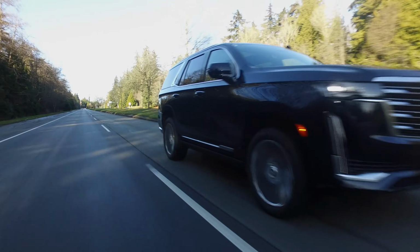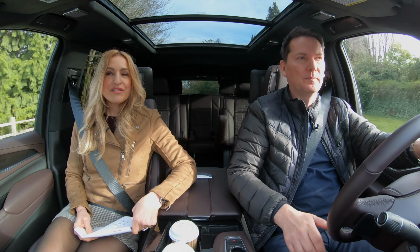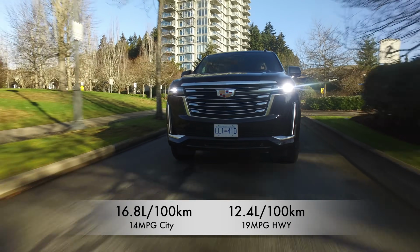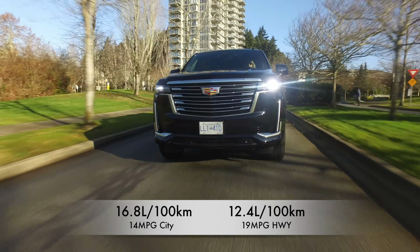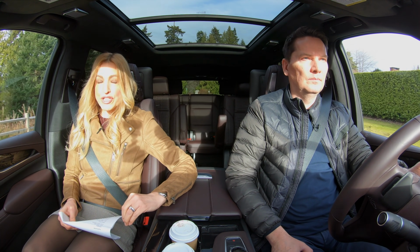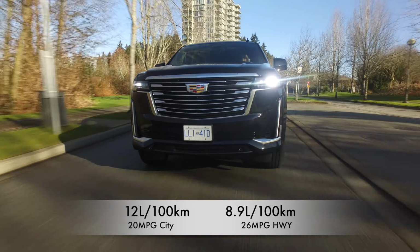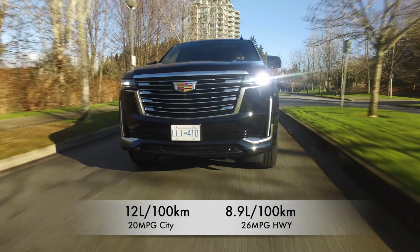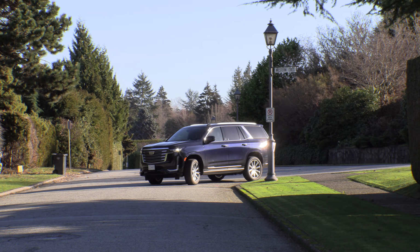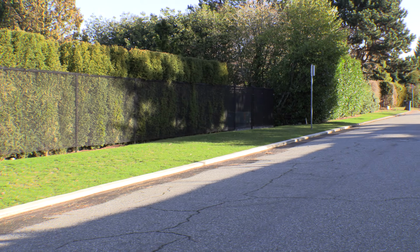So I think because of this, we should actually get into the official fuel economy numbers. What is it for the V8 gas? So 16.8 liters per 100 kilometers in the city, 12.4 on the highway, and a 14.6 liter combined. Although we're not seeing ourselves anything close to that. For the diesel engine, 12 liters per 100 kilometers in the city, 8.9 on the highway, and 10.6 liters combined, which is actually quite good for such a large vehicle. Yeah, and the diesel is going to be more predictable when it comes to fuel economy. It's going to get closer to the advertised numbers.